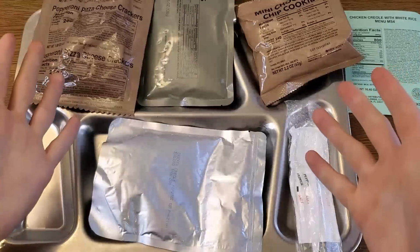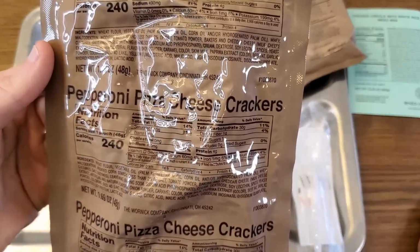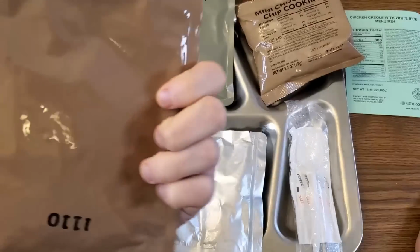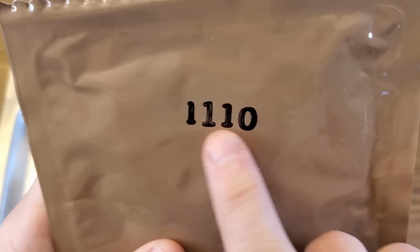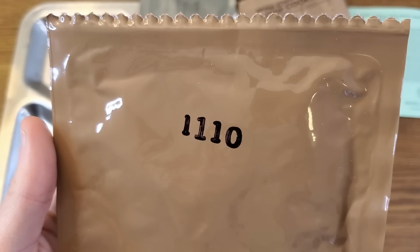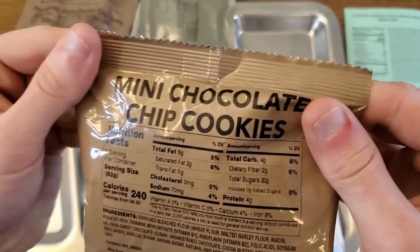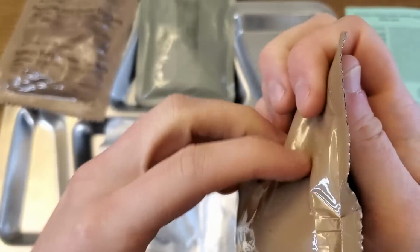So here's our pretty bare-boned NEX-XOS meal. I did notice on these pepperoni pizza cheese crackers, there is a date code, the 110th day of 2021, making this a very fresh ration, only being about a year old at this point. Let's dig in. First, we'll take a look at these mini chocolate chip cookies.